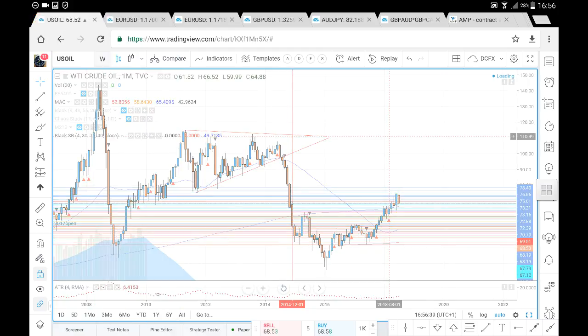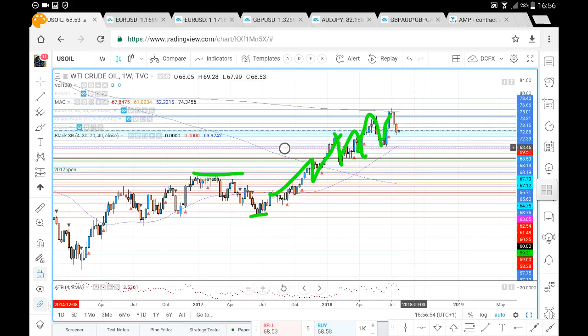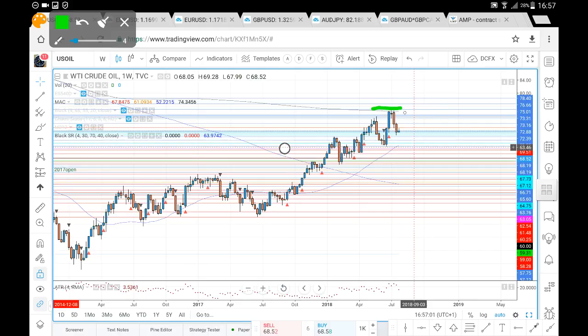What we'll do now is have a look here at the weekly chart, and over on the weekly chart we can see after breaking out of this consolidation in 2017, we've had a very strong move to the upside, very sharp pullbacks, but continued move to the upside. And at present, after interacting with the 400 period moving average here from a weekly time frame perspective, we are seeing another sharp pullback.